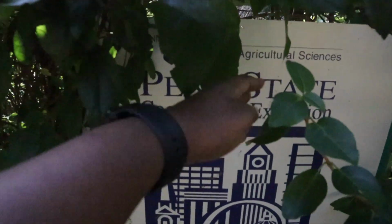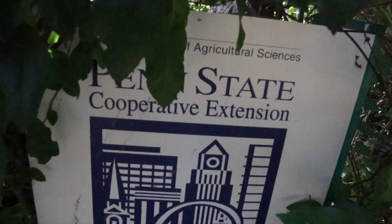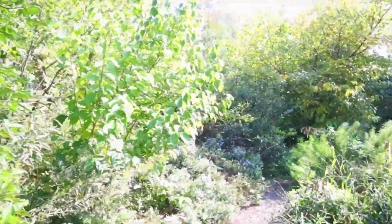The Butterfly Garden was constructed in collaboration with Penn State Cooperative Extension. This garden is filled with flowers and butterflies during the summer months. It's definitely something to see.